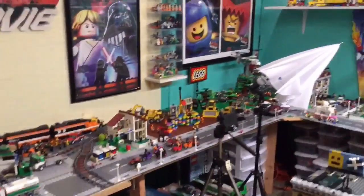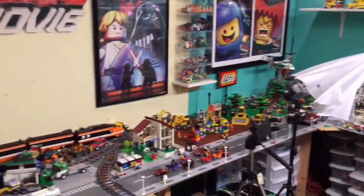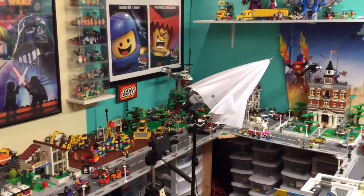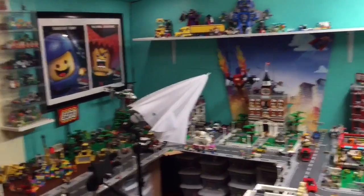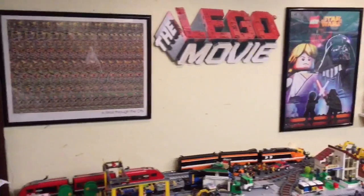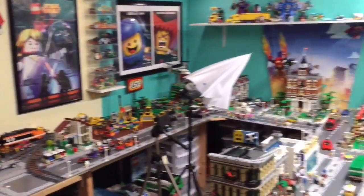I tell you what I'd really like to do. My ultimate goal is to build a whole new building, probably 3 times the size of this, just for the Lego city, and then take down that wall and turn this whole thing into my BrickLink store. That's what I would predict for the future happening, because there's just not enough room.